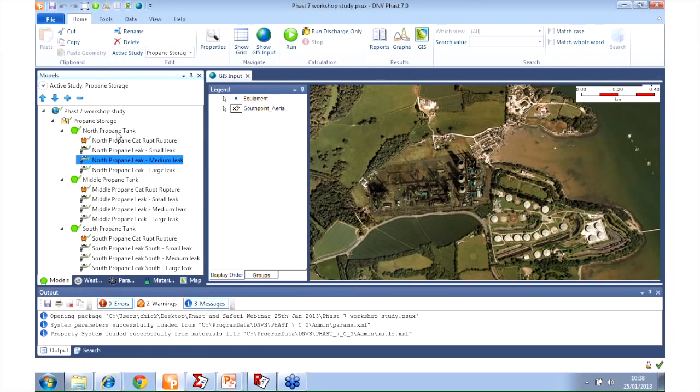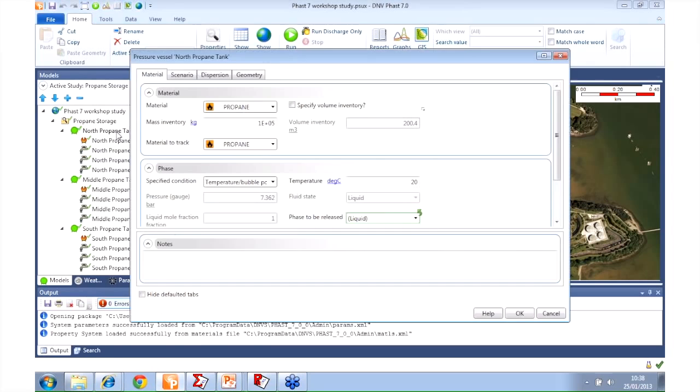So this is the kind of inputs you would use. If I double-click the piece of equipment, what you can see is a dialog box opens up, and there's specification of the material, propane, the inventory, we've got 100 tons in there, and then you specify how you want the conditions to be input. So I'm saying this is a saturated storage tank, so you can see I'm going to specify the temperature and then tell FAST to work out what the pressure is based on it being at its bubble point. So my tank's at 20 degrees C, ambient conditions, and that means today the tank is at 7.362 bar gauge.